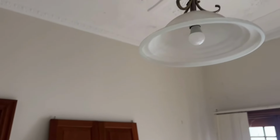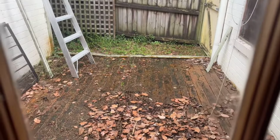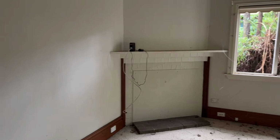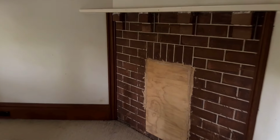Look at that beautiful light shade. We've got a little outdoor patio area here. And a bit of closet space. There would have been an original fireplace there that they've closed up and boarded off. So, oh, we have an attic. All right. Another fireplace that's been closed off.